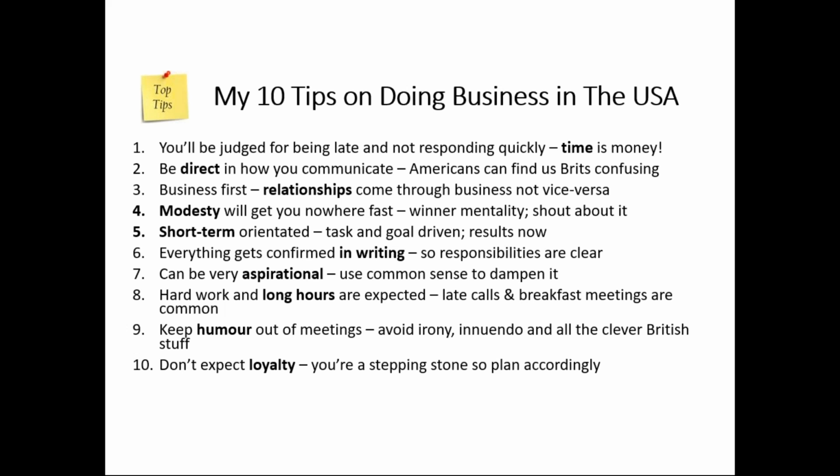So, expect late phone calls at night, and expect responses to emails if they're important. Breakfast meetings very early in the morning are now very common as well. Not to say that Americans don't have any humor, but on the whole, try and keep humor out of the professional context. Things like irony, innuendo, all the clever British stuff, it doesn't necessarily translate well over there depending on where you are. So try and keep it for out of the meetings or the offices and in the restaurant or wherever it may be.